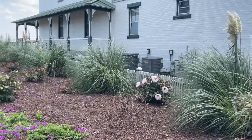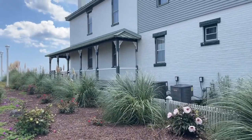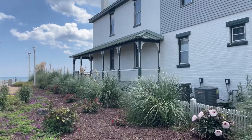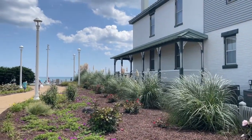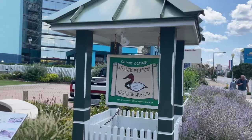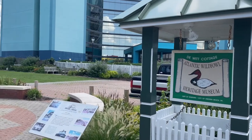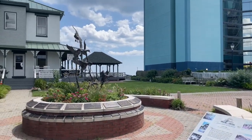The DeWitts sold their home in 1988 to the city of Virginia Beach with two stipulations. One was that the home would remain named the DeWitt Cottage, and that the home would be maintained as a cultural center in perpetuity, so it cannot be torn down and replaced with another oceanfront hotel.